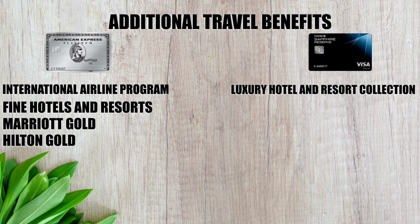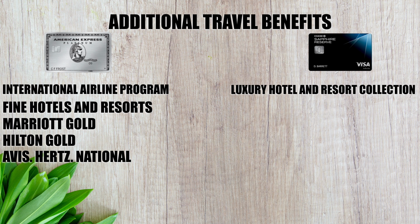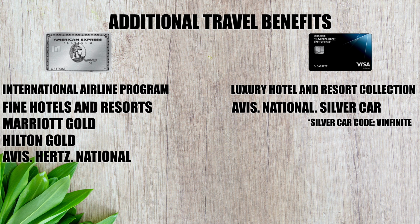Amex Platinum gives you hotel elite status like Marriott Gold and Hilton Gold, and the Chase Sapphire Reserve doesn't offer anything like that. As far as car rental status, Amex Platinum gives you status with Avis, Hertz, and National, while the Chase Sapphire Reserve gives you status with Avis and National, and it also gives you a great benefit with Silvercar, where you can get 30% off a 2-day or more rental when you use the code VINFINITE. This category easily goes to the Amex Platinum in my opinion, just by the quantity of benefits. You get a lot more extra benefits from the Amex Platinum compared to the Chase Sapphire Reserve.